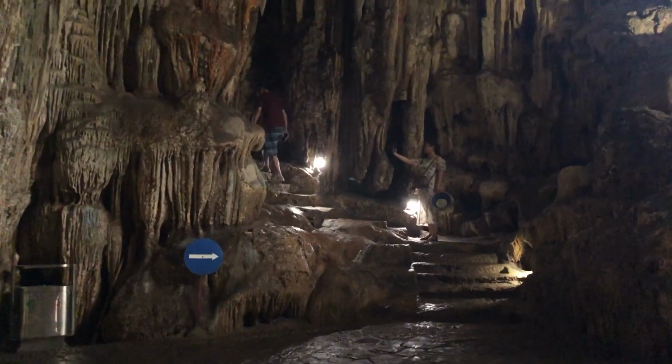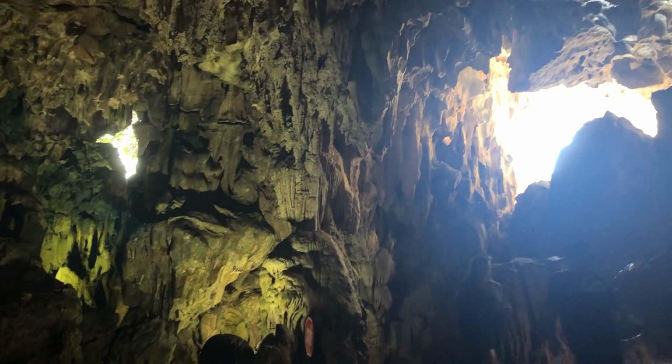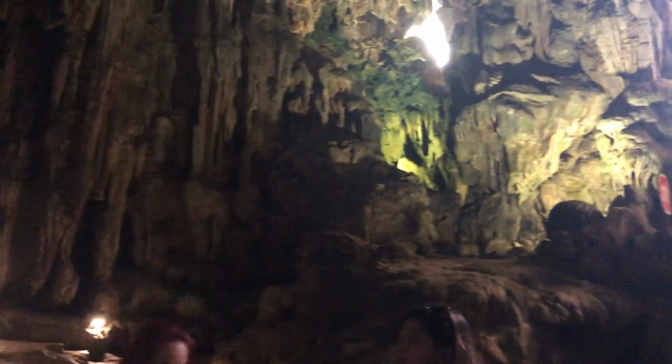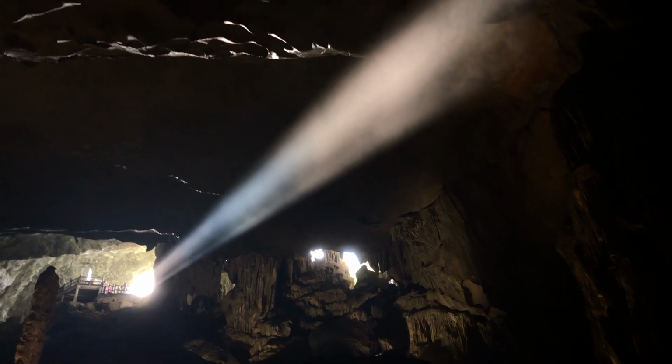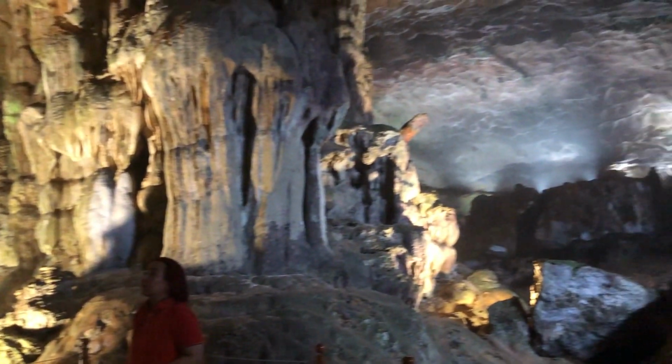Why is it called Surprising Cave? Because there are many surprising things that you will see, which is totally very cool. The light source is basically from the natural sunlight and it changes almost every second, which is really, really cool.